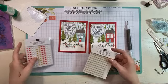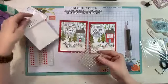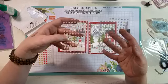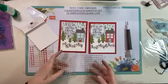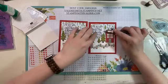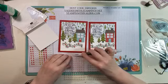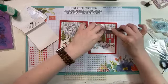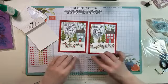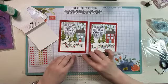All right, we're going to add some of these super adorable adhesive backed sequins. Now, these are fantastic because you got one sheet that's a white iridescent and the other sheet is a clear iridescent, so they add sparkle in a little bit different ways. And they're already self-adhesive, so you don't have to worry about adding glue. You can just stick them right on your card. I think they're great. I love them.